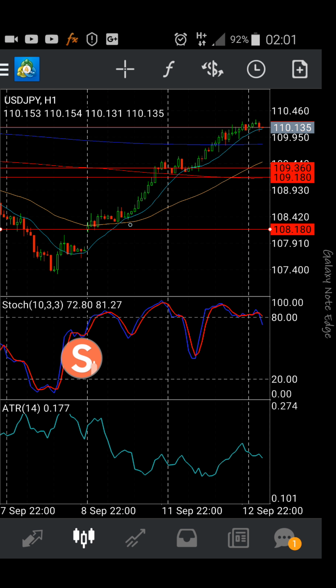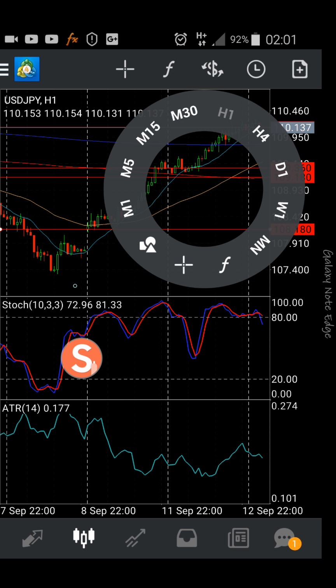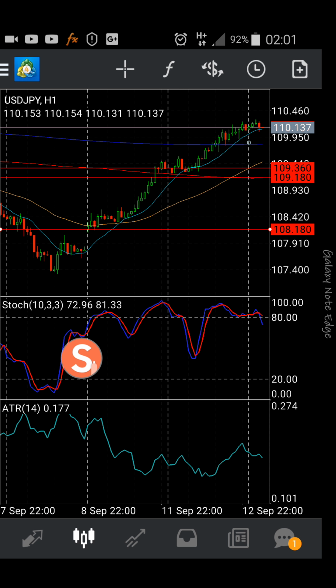As you've seen, we are above the 50 period again on a 1 hour time frame, which is incredibly bullish. So see, the week has opened there, 108.18, and the market's pushed up. So we're still expecting a continuation of the move up. That's what my analysis of it is.